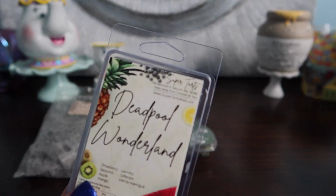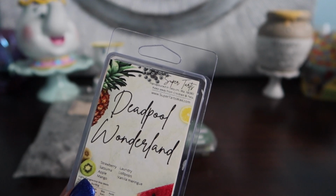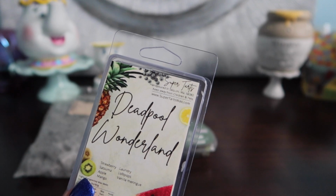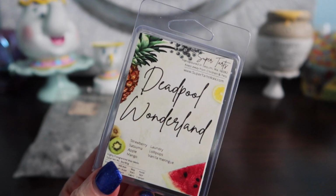I feel like that one went in my kitchen for an entire day, and I think I turned it on the next day and I could still smell it. And then I think I left it on overnight, and then the next morning it was dead, like for good. So good performance on that one.